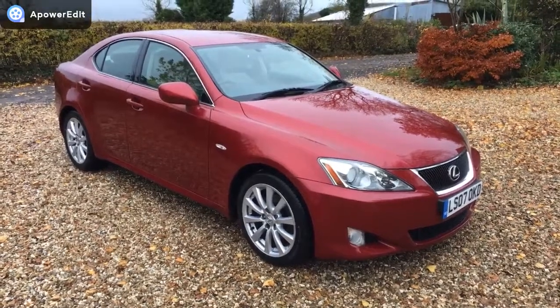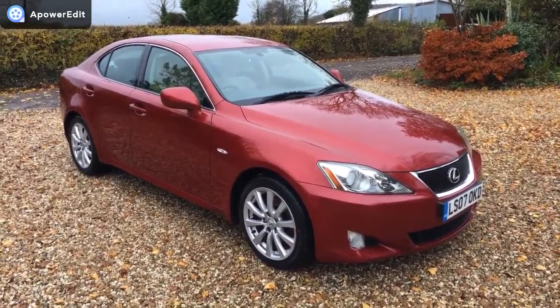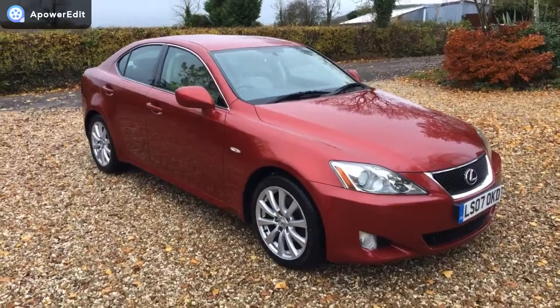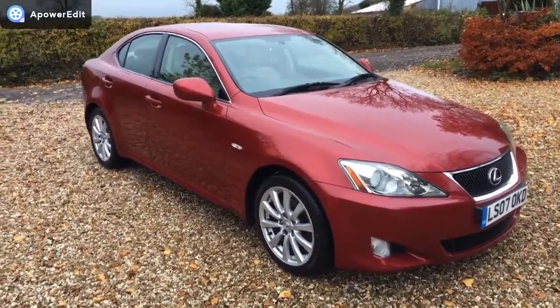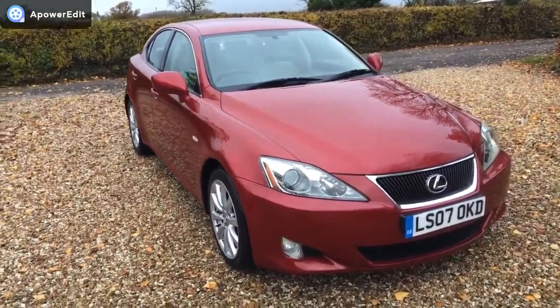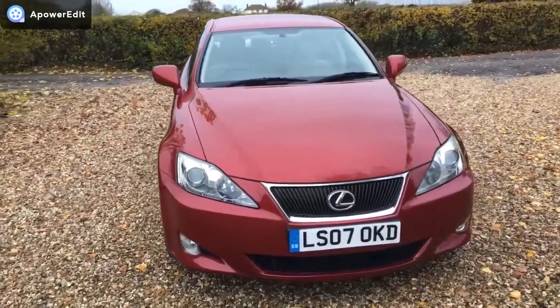Right then, this is a quick walk around video, and this is for Lexus IS 250, and it's the SE model. This car's only covered 32,000 miles, very low mileage car, beautiful condition. Finishing this glorious metallic red with the oak and beige leather interior. I believe it's oak and beige, so I stand corrected.